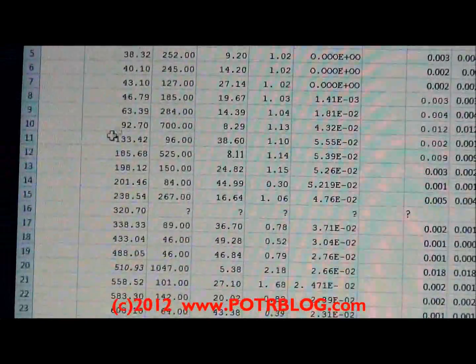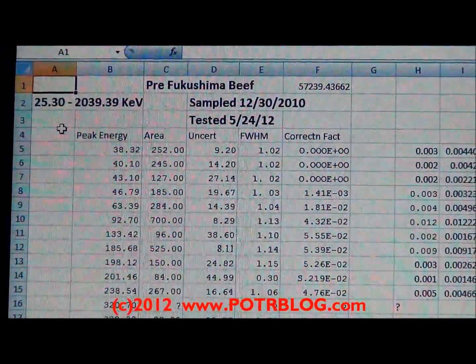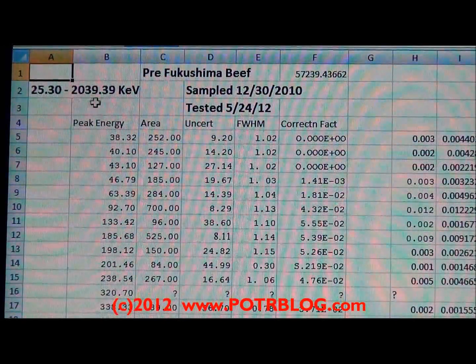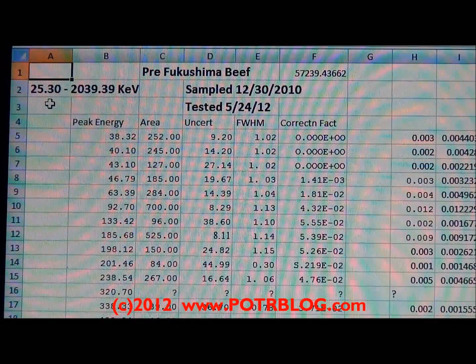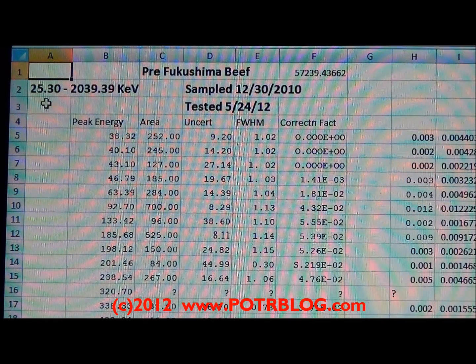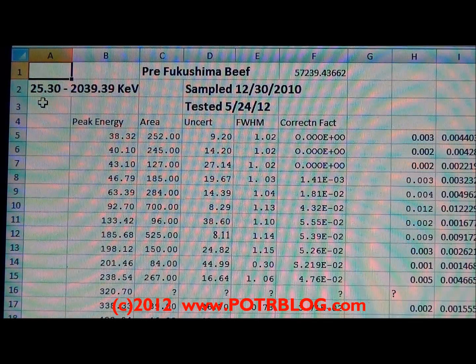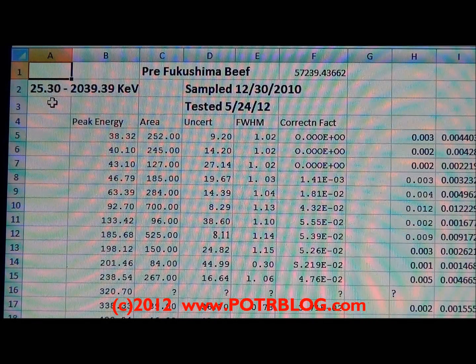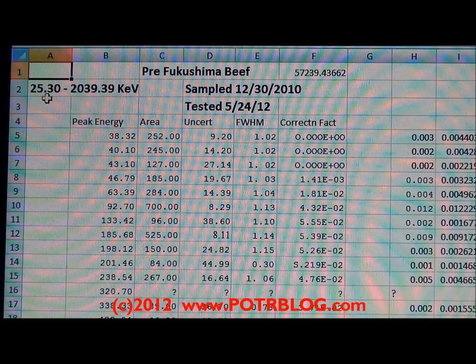This is the raw data from the pre-Fukushima beef, and the key thing to notice here is this frequency range in which this data was taken over. This is like your FM radio dial. And this received radiation from 25 kiloelectron volts to approximately 2039 kiloelectron volts. If you think of that again, that's like an FM dial dialing in your favorite radio station. And the key one to pay attention to here is this 25.3 kiloelectron volts for the time being.